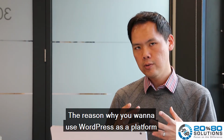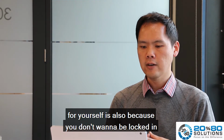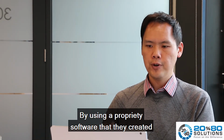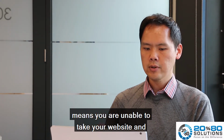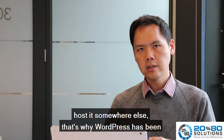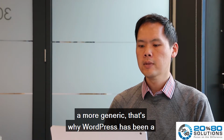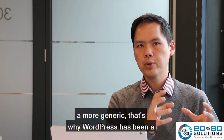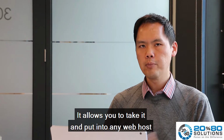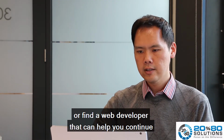The reason you want to use WordPress as a platform is also because you don't want to be locked in at the hip with your vendor. Using a proprietary software that they created means you are unable to take your website and host it somewhere else. That's why WordPress, being a more flexible content management system, allows you to take it and put it into any web host, or find a web developer that can help you continue to build and expand on your website.